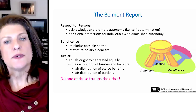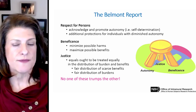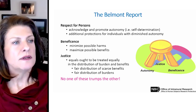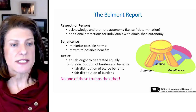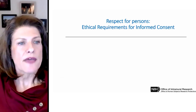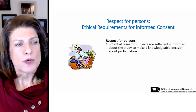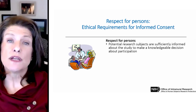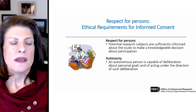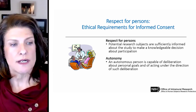So let's review how IRBs rely on the principles of the Belmont Report in their review of human subjects research. You've seen this slide previously, but to remind you, the principles that guide the IRB as articulated in the Belmont Report include respect for persons, beneficence, and justice. With regard to respect for persons, we talk about the ethical requirements for informed consent. When we have respect for persons, the potential research subjects are sufficiently informed about the study to make a knowledgeable decision about participation. Autonomy. An autonomous person is capable of deliberating about their own personal goals and of acting under the direction of such deliberation.